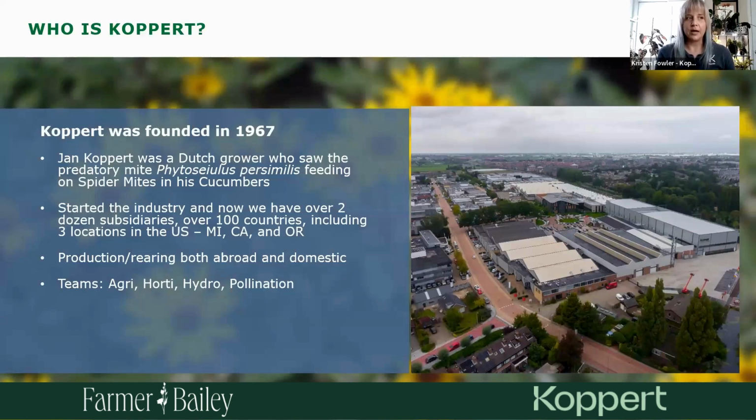And then in pollination, we also rear two different species of bumblebees native to the United States, which also plays into hydroponics, especially for tomatoes when they need to be pollinated indoors. We work outdoors as well. And as we said, Natural Enemies is our online retail brand that we work with direct to growers, to homeowners and small growers. Larger growers tend to have an account with Koppert, but all products sold on the Natural Enemies websites are Koppert products.